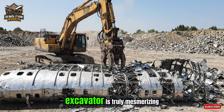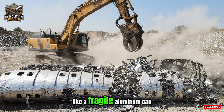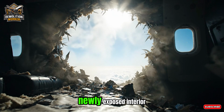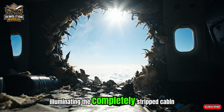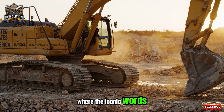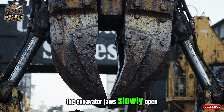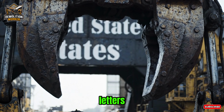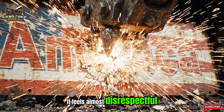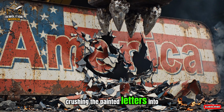The sheer power of the excavator is truly mesmerizing as it effortlessly crushes the reinforced structure like a fragile aluminum can. Dust and debris fall to the ground as sunlight pierces through the newly exposed interior, illuminating the completely stripped cabin walls. We move the machine toward the front section, where the iconic words "United States of America" are proudly painted in black. The excavator jaws slowly open wide, preparing to consume the very letters that once projected supreme global authority across the skies. It feels almost disrespectful as the steel teeth bite directly into the word America, crushing the painted letters into twisted metal.